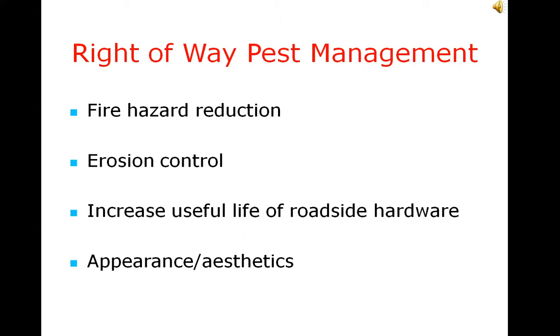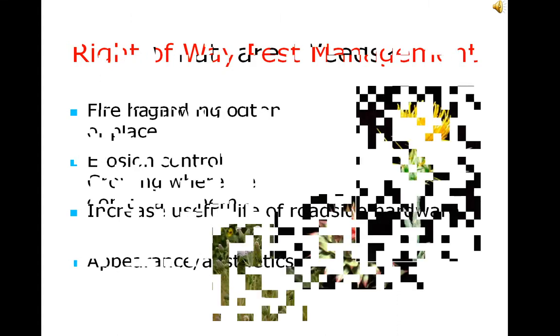Soils can erode not just from the action of water but over time. Plant roots will create air spaces that result in roadway collapse. Burrowing rodents can cause problems as well. Finally, we can increase the useful life of our roadside hardware like signs and barriers, and it is important that we take into account aesthetic values of having a clean right-of-way that has a pleasing appearance.